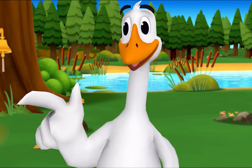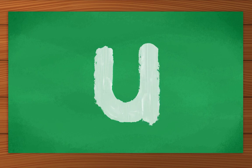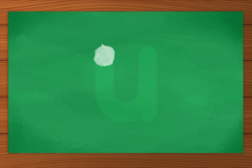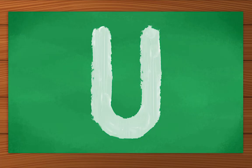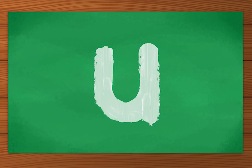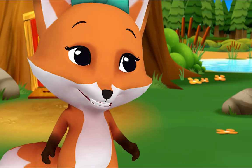Terrific tracing! Now, let's trace the lowercase letter. I'll trace the next one. U. Nice job. I want to try. U. You did it. Let's look at the letters we made. What's this letter? U! Exactly! Uppercase U. And what's this letter? U! That's right! Lowercase U. Nice job! Wow! Cool! Nice work, everybody! Thank you, Mr. Goose!